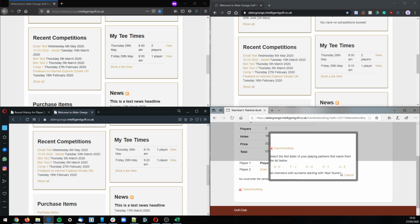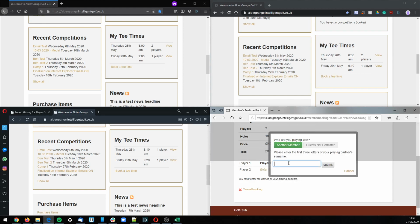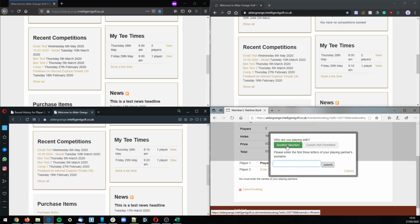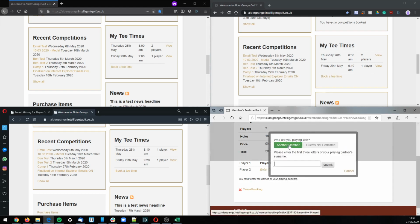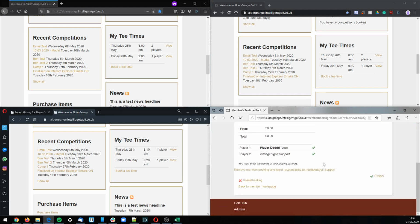Now you'll notice player A has not come up because player A has already reached their future limit. Same thing will go for player C and also player B, as they've reached their future limit. So I can just add in another player. I'm just going to add in the support, and you can see that I am able to add a player who has not reached their number of bookings. I can finish that.